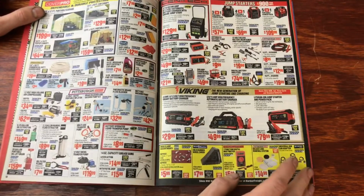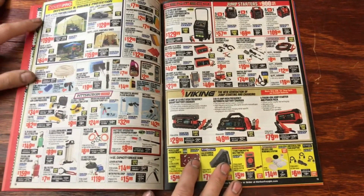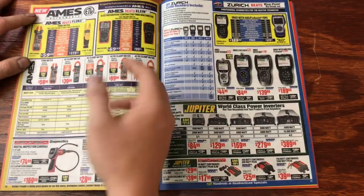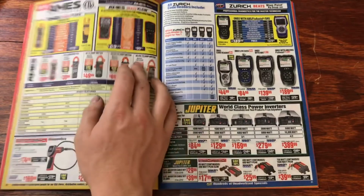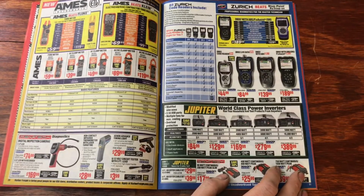Jump packs, battery charger. I've actually heard really good things about these, so let me know if anybody here has bought one, what they think of it. Here's their Ames, or I don't know, Amis. I don't know how you pronounce that, whatever. But they compare it to Klein, of course, and Fluke. They always try and compare it to the best brands out there.